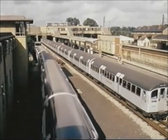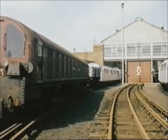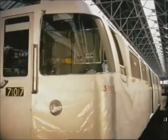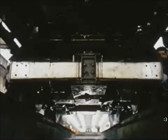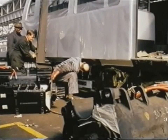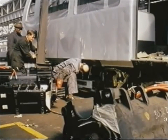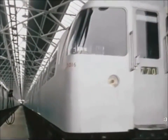From Birmingham, the cars are hauled over British Rail on their own wheels to Ruislip West Depot to be handed over to the mechanical engineers. At Ruislip, a series of traverses and lifts so that the traction motors and all associated equipment can be fitted into the bogies. It is here that the new trains move under their own power for the first time.